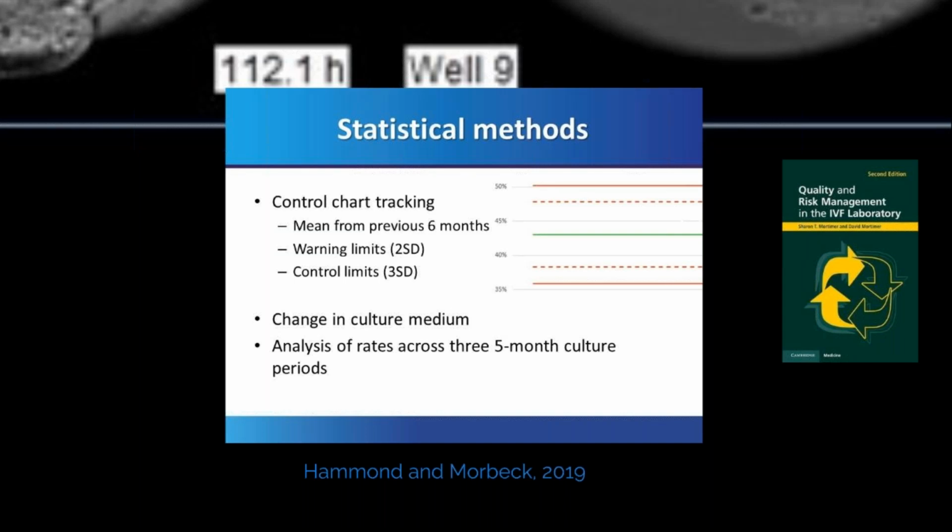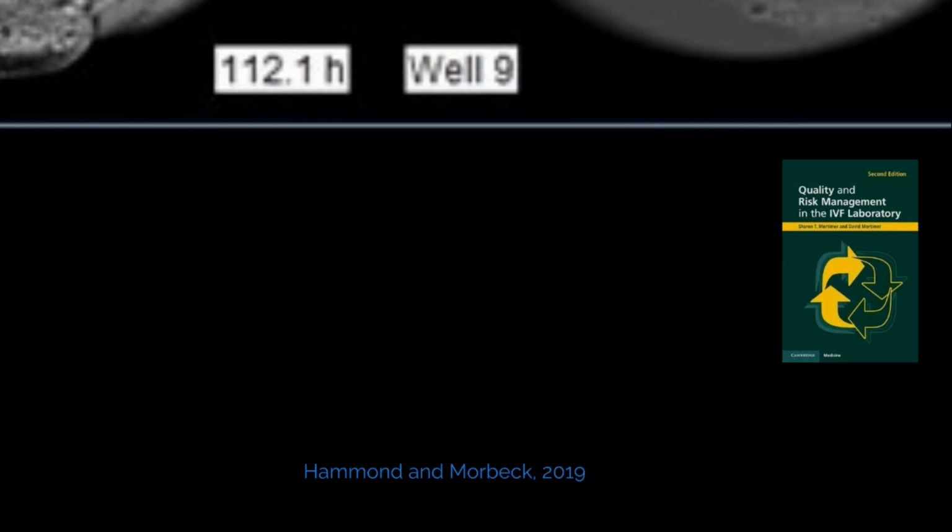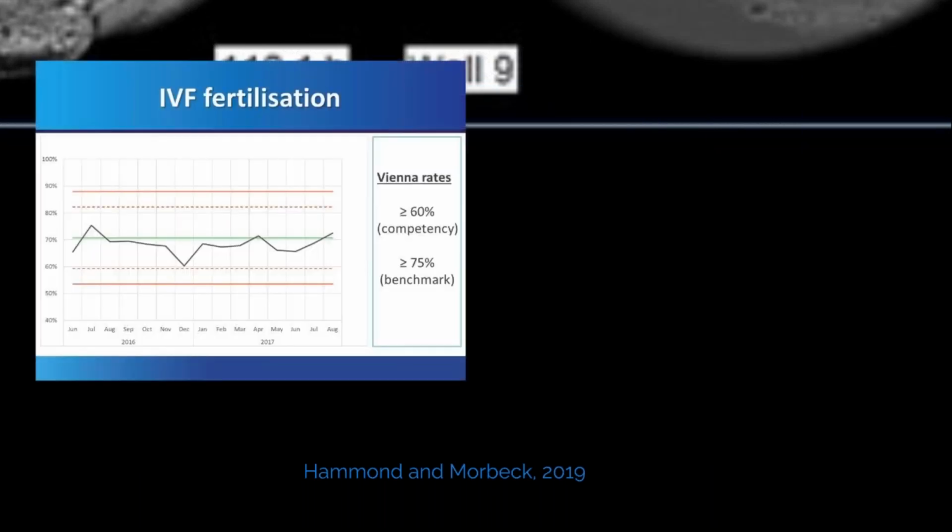So we had 3 of them: 5 months before, 5 months with the new culture medium, and 5 months again with the old culture medium, just to illustrate what happens over time. Okay, so let's just show some control charts.